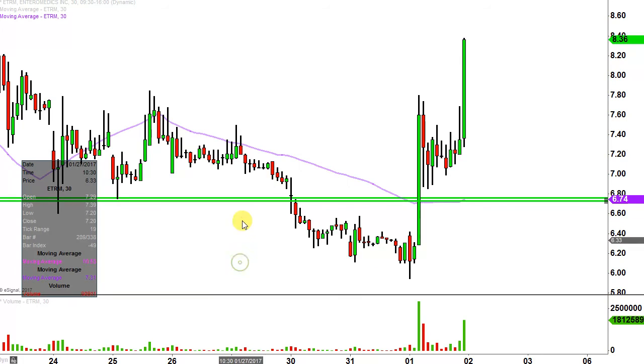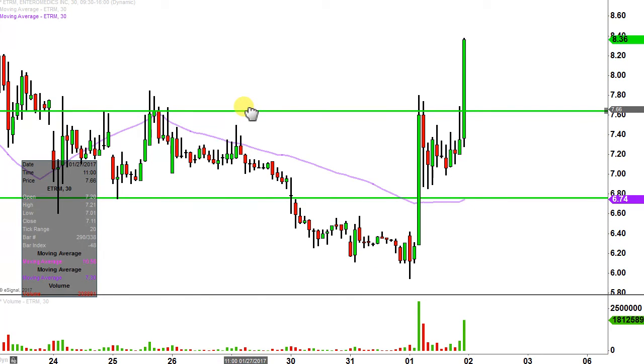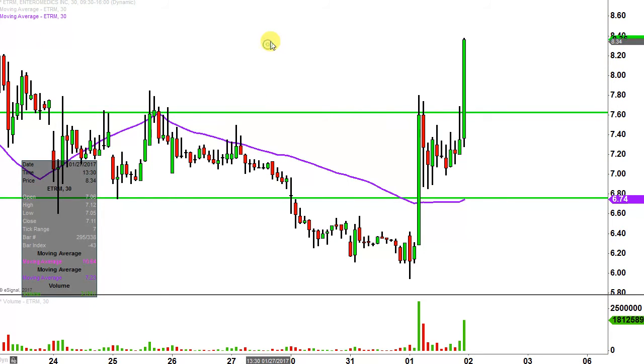Now, ideally speaking, meaning, hey, Clay, what would make this chart look the absolute best going forward? If the price can stay up above $7.65, that would be a best case scenario. But if the price does drop below it, there is still a chance for the big picture chart to build upon itself because of $6.75, as we just talked about.